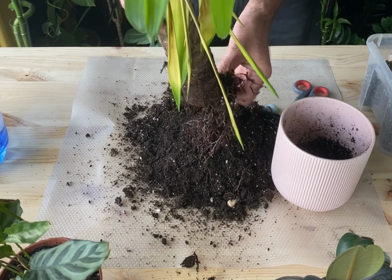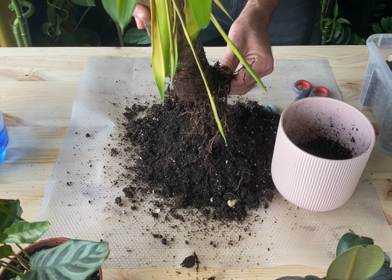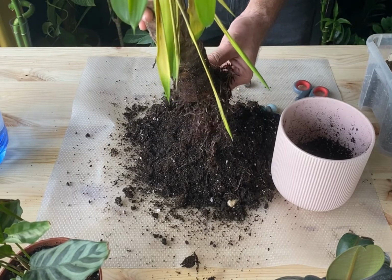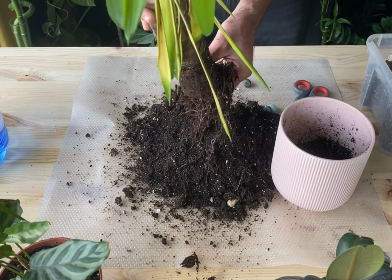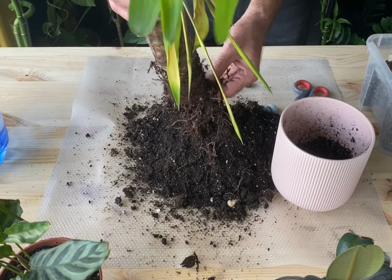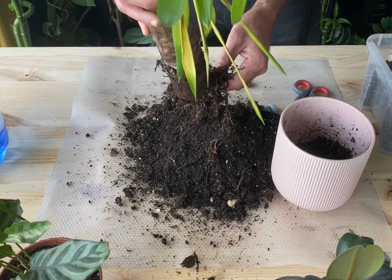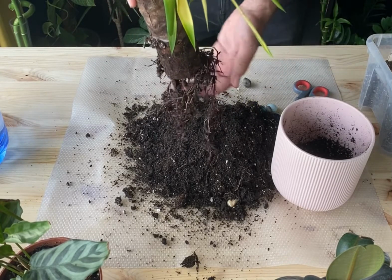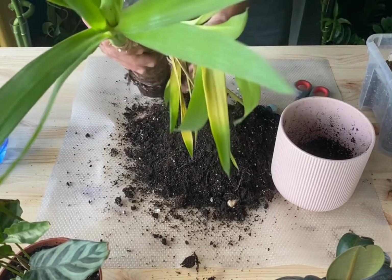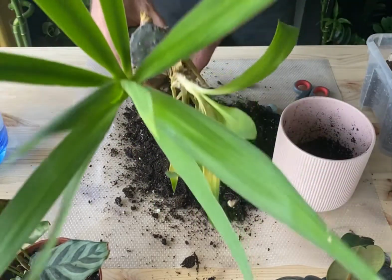Yucca, usually they are from the asparagus family, and all of those plants that come from the asparagus family have that issue. If you don't water them regularly, the tips of the leaf become dry or brown or yellow. So let's start planting these beautiful plants into a bigger pot.